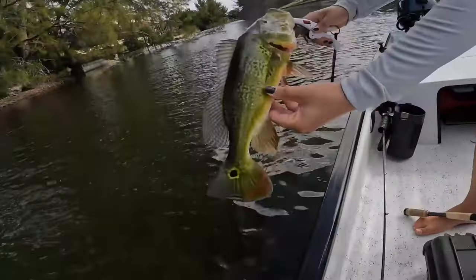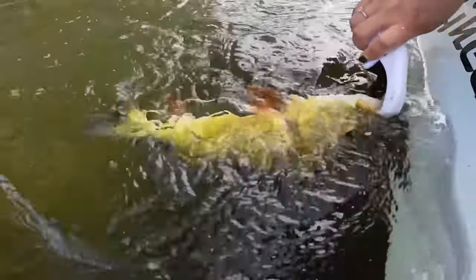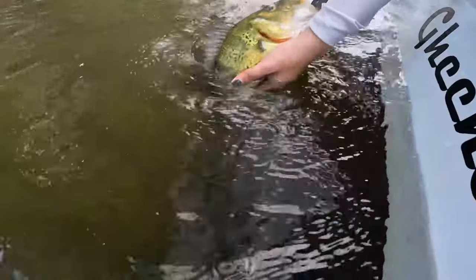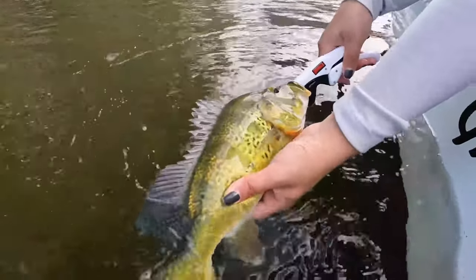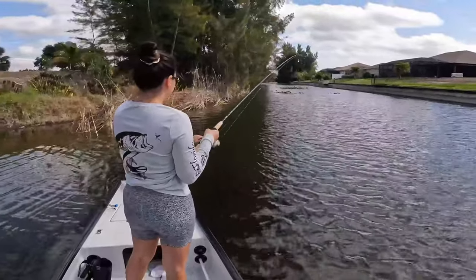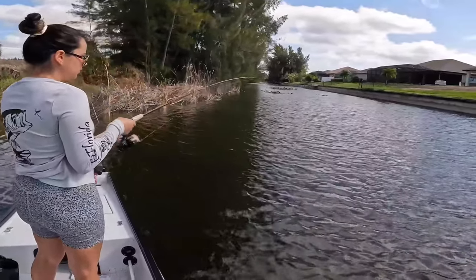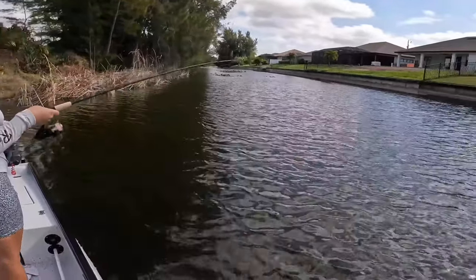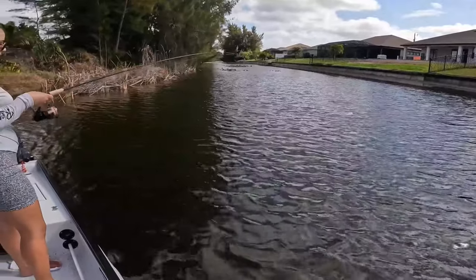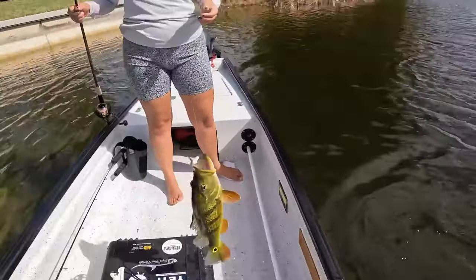Nice. Whoa. Awesome. Woo. Dana's hooked up. Real nice fish. I almost pulled a rod out of her hand. Might be the biggest one of the day. I hope so. Oh, big peacock. Bring it over here. Nice. That's that big.